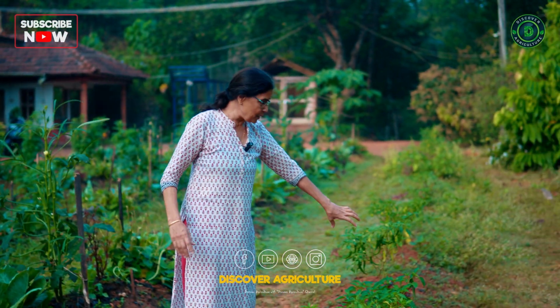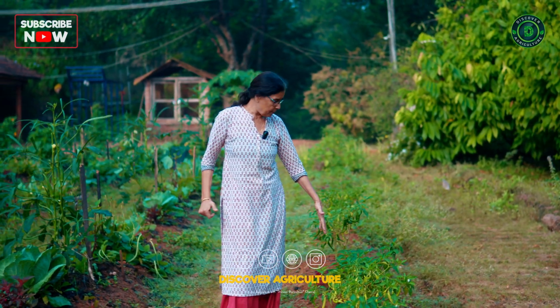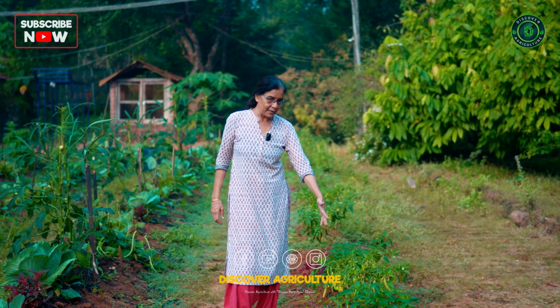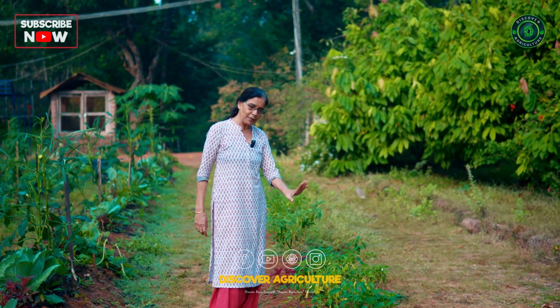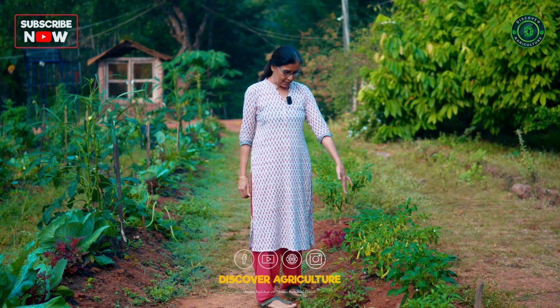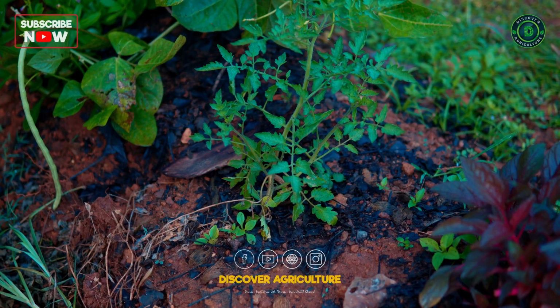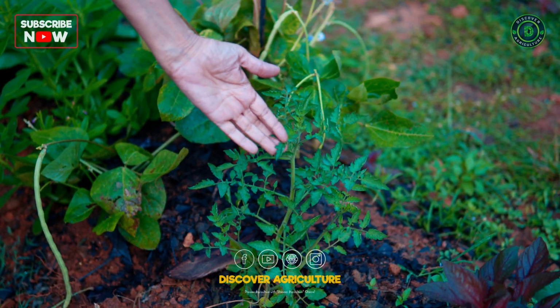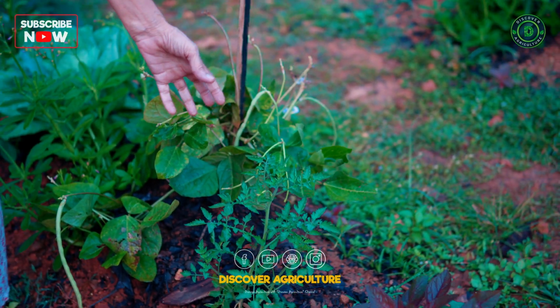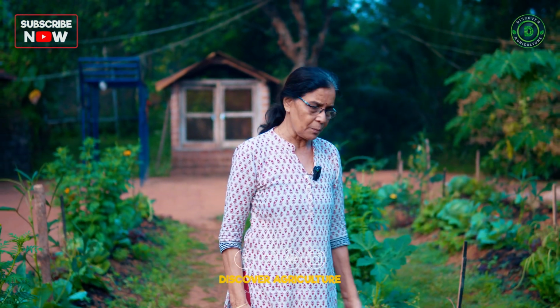Only chilies are in this bed because this is at the fag end of our paved area, the front pavement. And here we keep this bed for a longer time. This is already 1 year, 1.5 years old, and this may go for another 6 months or so. So you see the tomato also here, the cherry tomato. The bigger varieties are not possible. We are not able to cultivate them in this tropical climatic condition. So these cherry tomatoes come very well.